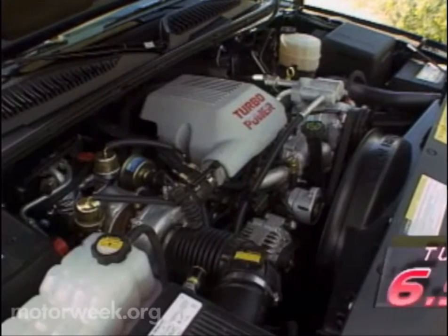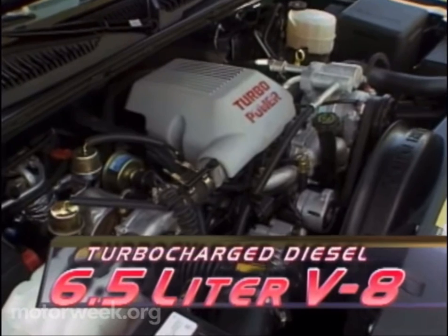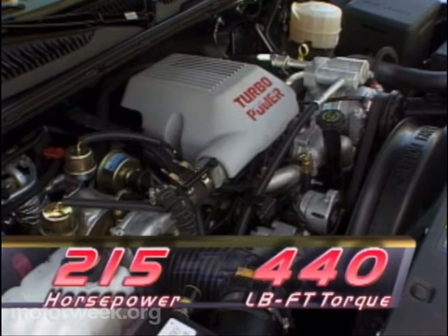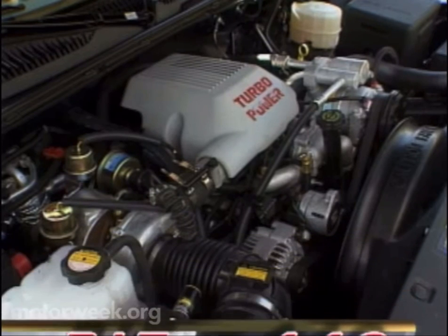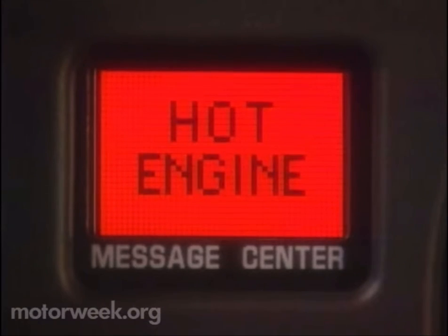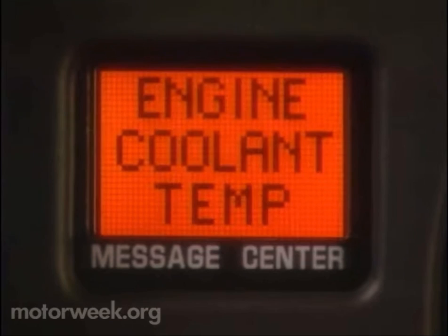Diesel fans have not been forgotten. They get the familiar 6.5-liter turbocharged V8 boosted to 215 horses and 440 pound-feet of torque. All gasoline Vortec engines carry features like coils located near each spark plug and a fail-safe cooling system that allows the truck to keep going even with a total loss of coolant.